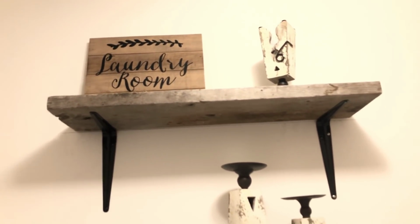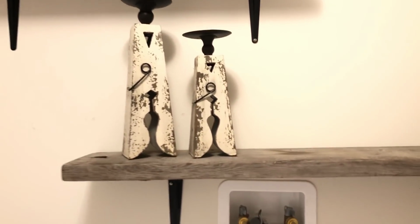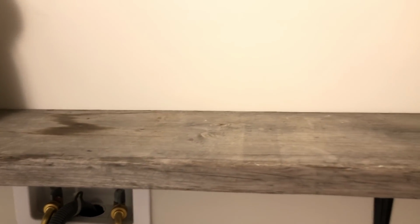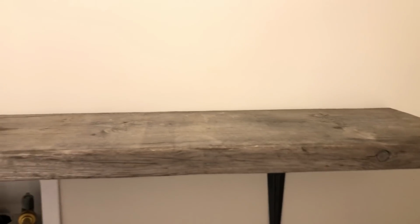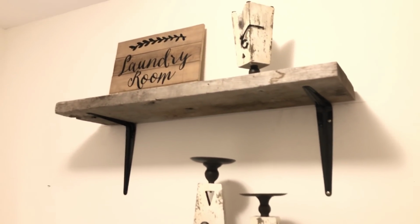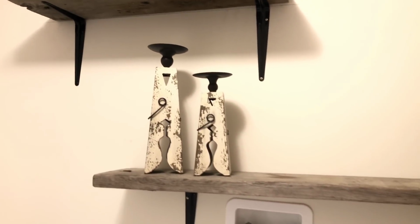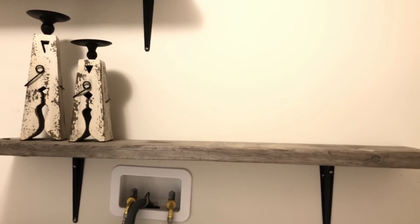So if any of you are wondering, you could buy any wood at Home Depot. This was just sitting outside, so I didn't even stain it or anything. I just cleaned it up, and I let it weather naturally in the elements. So that's why it's got this nice color. But I really like the color, and I think it looks really good in here. So I'm gonna go to the basement and get some stuff and start decorating.